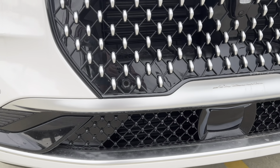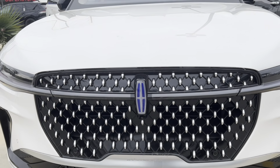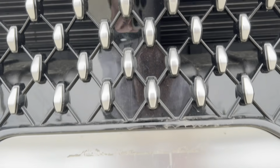You're looking at a very nice Lincoln signature grille, and you'll notice this blue emblem, meaning this Nautilus is equipped with the optional hybrid system. Below that, you'll see the various cameras and sensors.